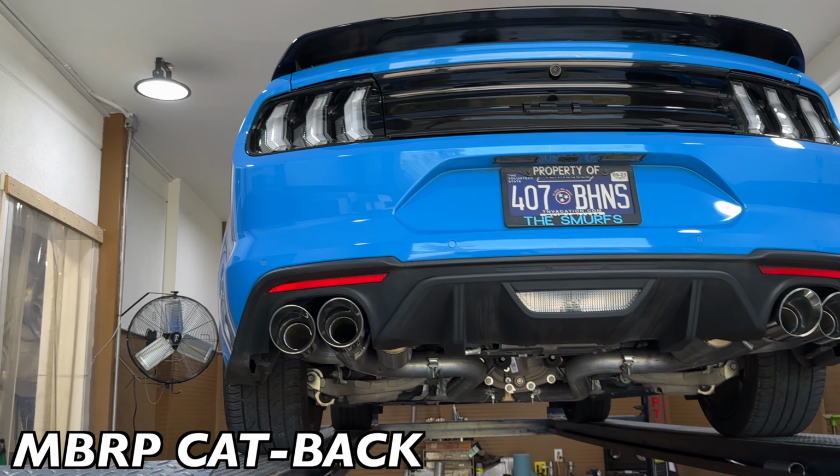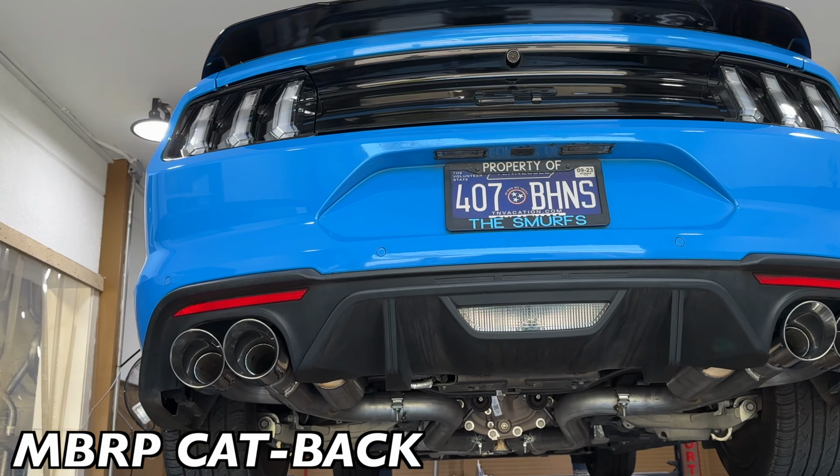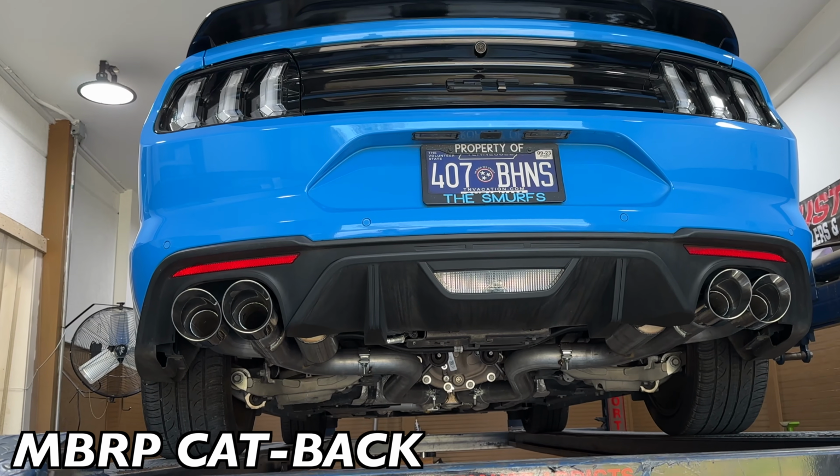And we do make our own set of J pipes. So if you ever have a car that just makes too much drone and you want to cut it down, bring it by and we can get it taken care of.